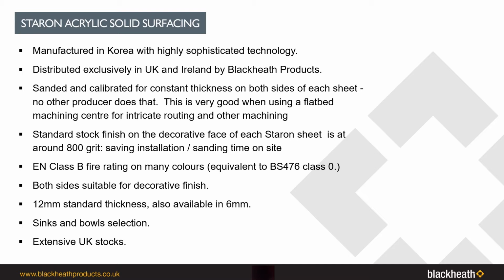A large selection of the Staron range of decors are certified to Euro Class B fire retardancy. This is equivalent to BS 476 Class O. Both sides of the sheet, unlike a lot of other solid surface materials, are suitable for a decorative finish. The standard thickness is 12 mm thick, but we also offer a selection of decors that are 6 mm thick, ideal for wall panelling. There's a large selection of cast sinks and bowls, and we can also offer bespoke column match sinks. And we have extensive UK stocks in the West Midlands.